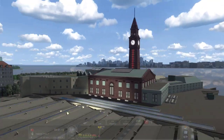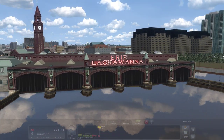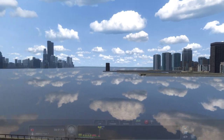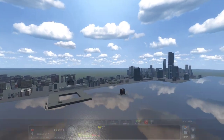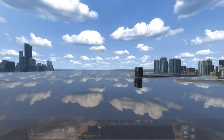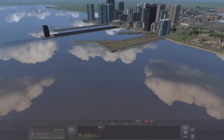Lackawanna. The old terminal, boat terminal, ferry terminal. Of course, could take ferries across into the city. Over yonder. There's a couple lines, I believe, that go that way and then that way. And let's see. I believe the Statue of Liberty is down there somewhere in real life. Little bit closer to the actual mouth of the river.